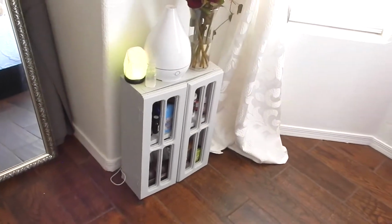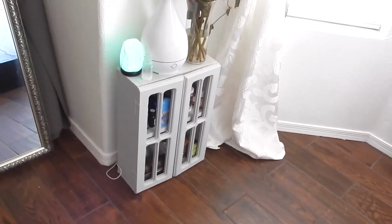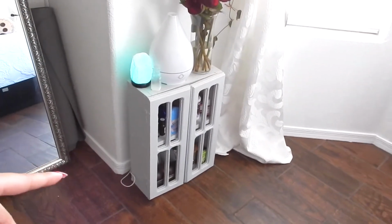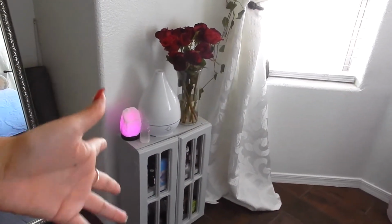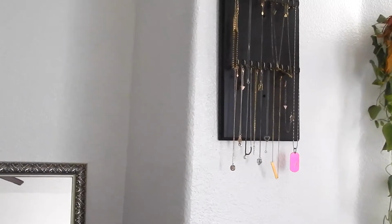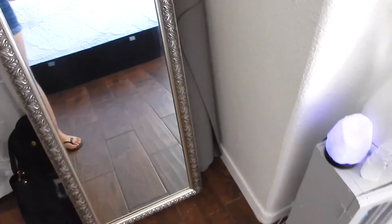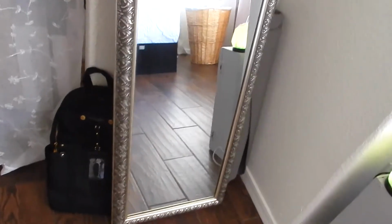Moving on, I have this little cabinet down here that my dad made me a long time ago, and I'm gonna get an Ikea Alex drawers, probably gonna be sitting right here, but I'm not gonna get it yet. And over here I have my dying plant and a jewelry hanger, a hand-me-down mirror, so pretty. It's like a silver mirror. I have my yoga mat and my backpack.